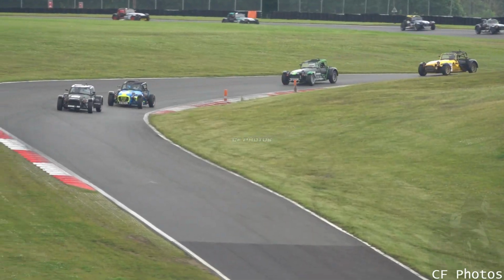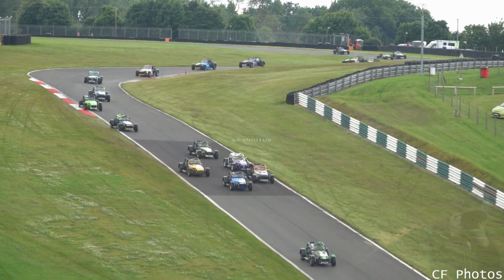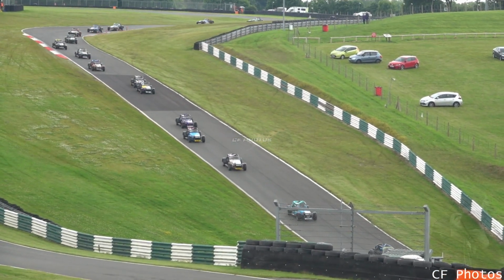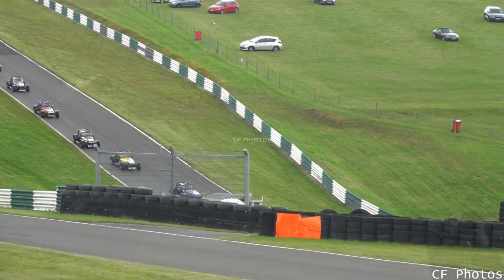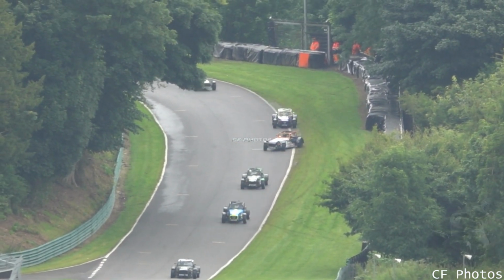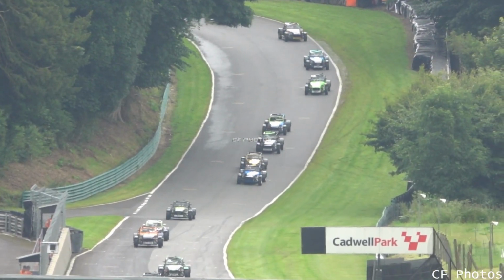Yes, the red's. Oh, somebody off. Oh, that doesn't look good. Oh, that I think is the blue and white car. The light blue and white car. As they come through the first of this 7-minute race in the lead, it is Adam King.